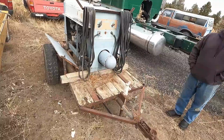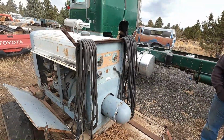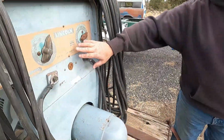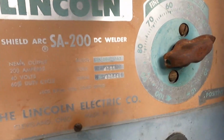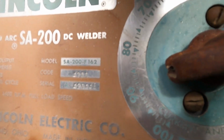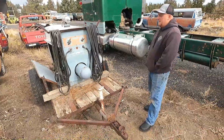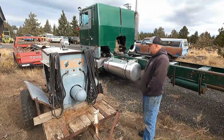No, that is a cool setup. You know what year it is? Early 60s from what all the people I've asked about the serial numbers say. The numbers are right here. I am not an expert on this, but these serial numbers tell the vintage of it, and what I was told by a couple people is it's early 60s. So if you're a Lincoln welder guy, look that up and see if you want it. If somebody wanted the welder, I would sell it too. It's fine. I just thought it would be neat to go on a truck. So let's put it on a truck then.